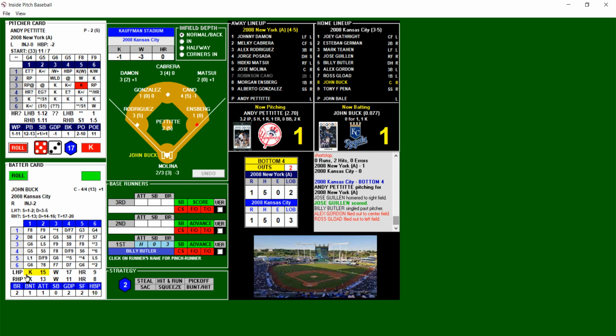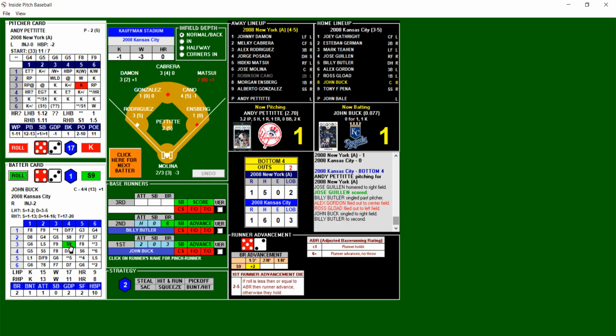Five-3 strike. That's a 15. The 17 is too high. 4-3, and that's going to be a single to Matsui. So with the single out there to Matsui, we're going to take a look at Billy Butler.